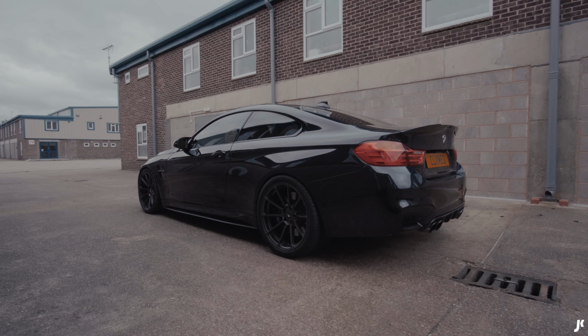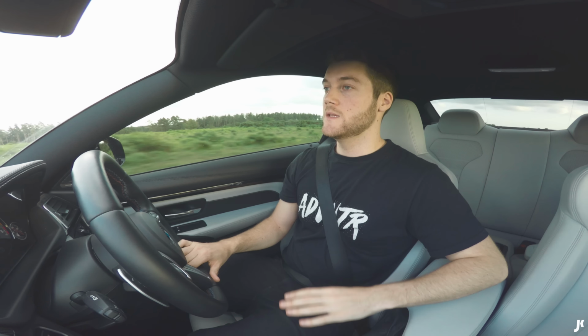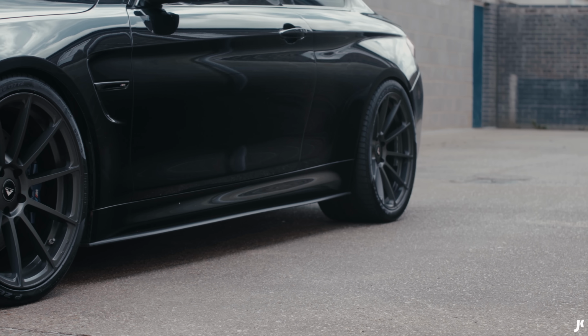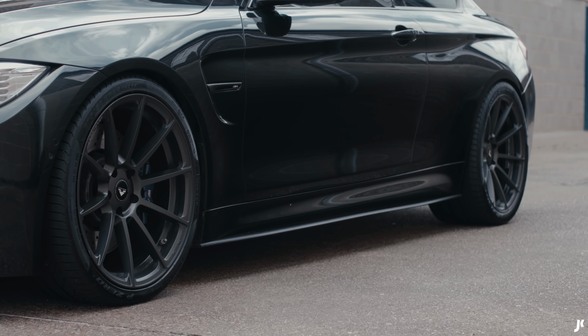This car now sits over an inch lower than it does stock because I've had H&R Supersport springs fitted to it. This slightly improves handling without sacrificing any comfort, but completely transforms the way this thing looks. Combine those springs with the Vorsteiner VFF 102s, which are 1 inch wider and bigger than the stock wheels, and you've got yourself an M4 that I think sits perfectly.